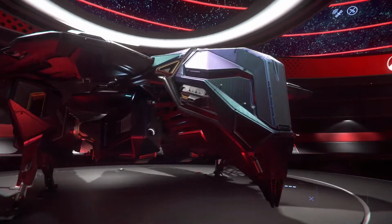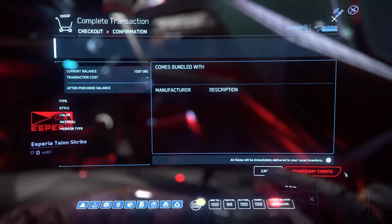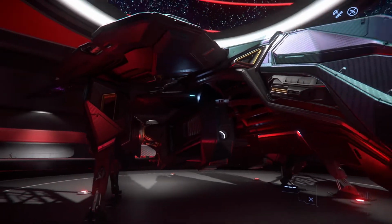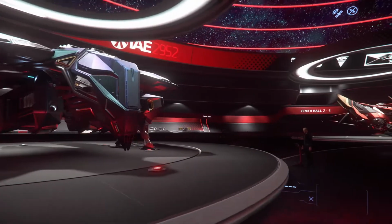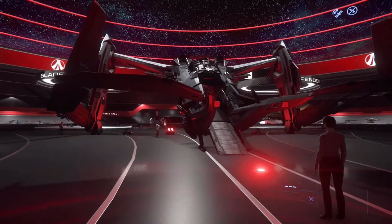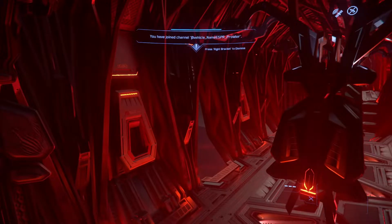This is the Shrike, which is the missile variant. So basically just a gun, you know, instead of being a gunship, it's a missile carrier. So it has like 20 missiles. So it's actually got quite a few. I think they shoot kind of weird, so it's slower firing off the missiles than a regular ship would be.